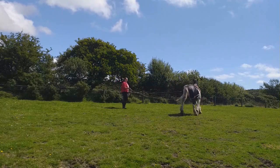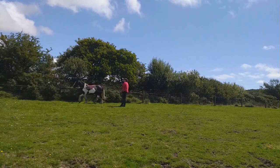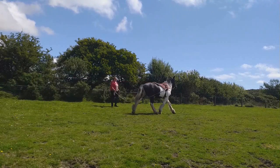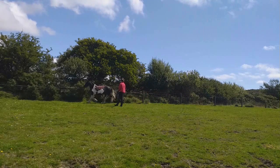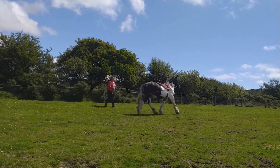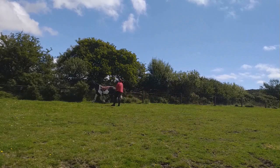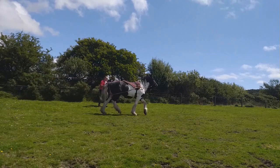And here in the trot, you can see she's actually calmed down a little bit, letting her neck stretch out a little bit. Not much, but just better than she was in the walk. With Polly, everything needs to be done at speed. That's just the way she likes it. And you can see a lovely trot from her.